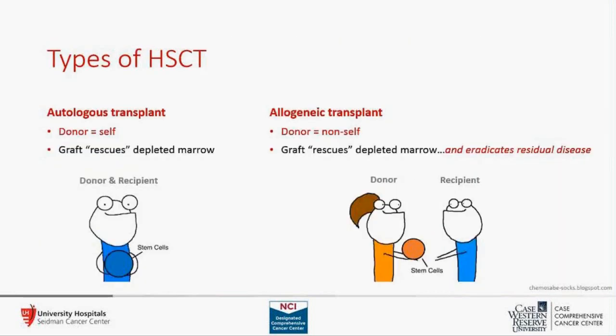In autologous transplant, the donor and the recipient are the same individual. Prior to conditioning, stem cells are collected through apheresis, and then they are cryopreserved. The purpose of the stem cell infusion is to repopulate the marrow after ablative chemotherapy. In terms of treating the underlying disease, the chemotherapy is actually doing the work. The stem cells simply rescue the marrow from irreversible toxicity from chemotherapy.